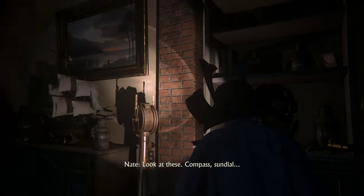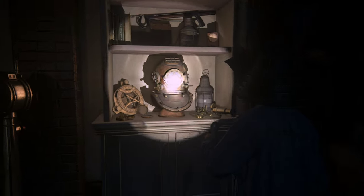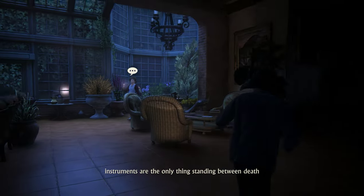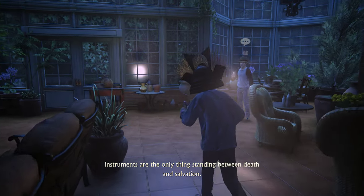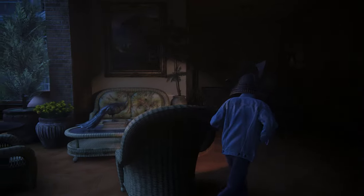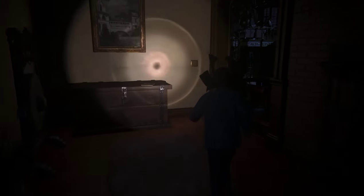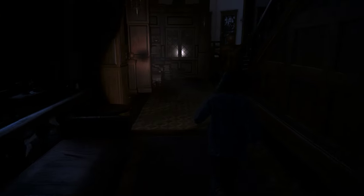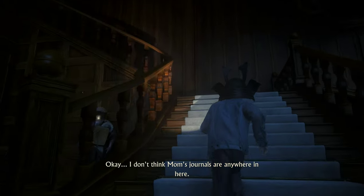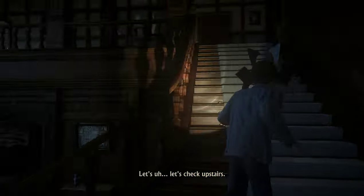Look at these. Compass, sundial. Just imagine being lost at sea. And those instruments are the only thing standing between death and salvation. Okay. I don't think Mom's journals are anywhere in here. Let's check upstairs.